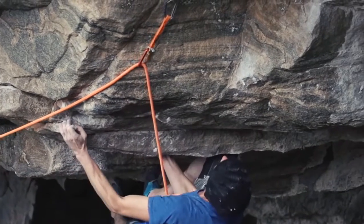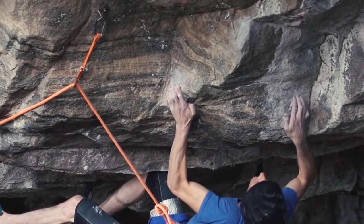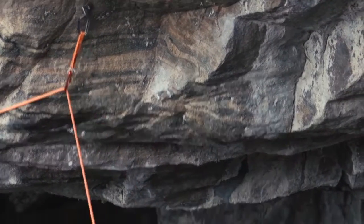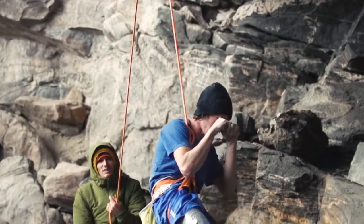The crux was right off the ground. You just kind of squeeze out this really strange feature doing some really improbable movements that you don't really expect to do. A couple years of bouldering don't give you much endurance.